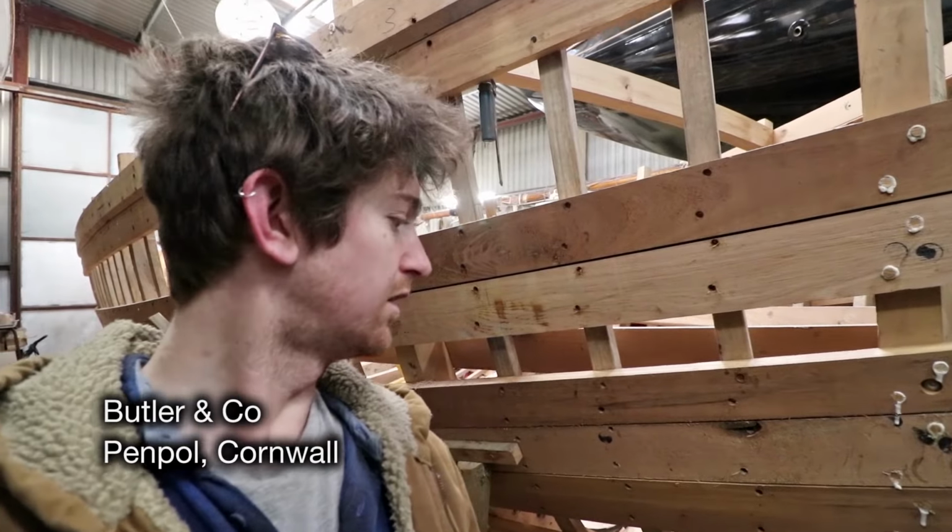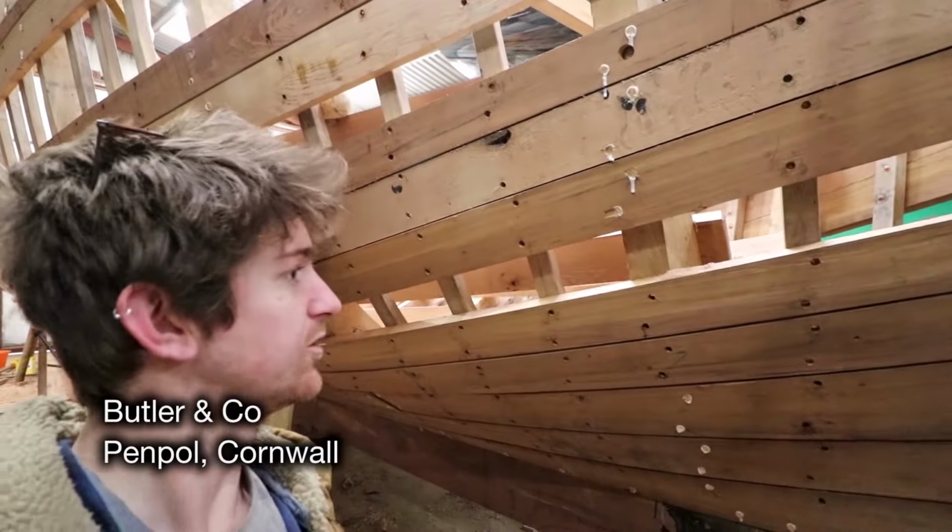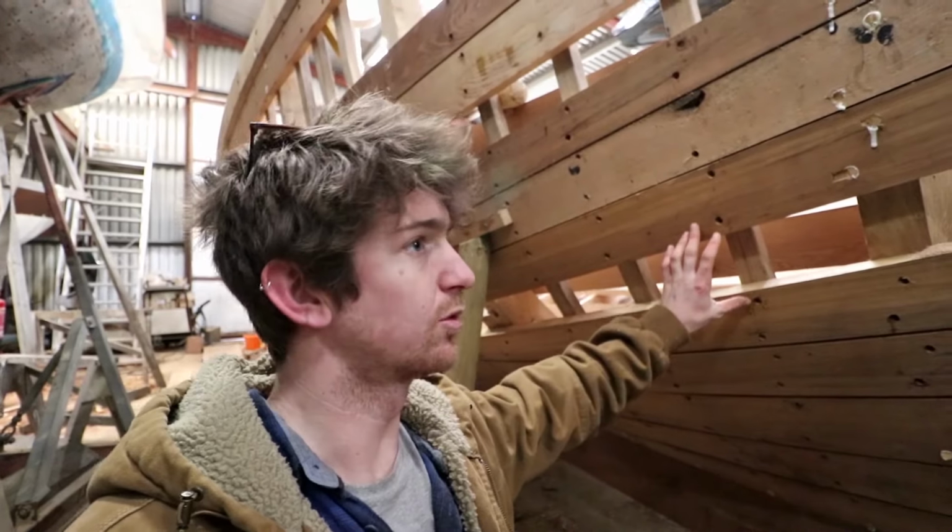Well, today I'm going to be doing something slightly different again. I'm just going to be putting a couple of shutter planks into this ferry here. I'm going to be filling up this hole here between these two planks. I'm going to be putting oak in here because there's quite a lot of twist.